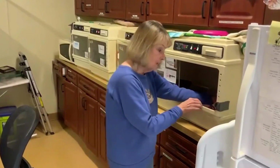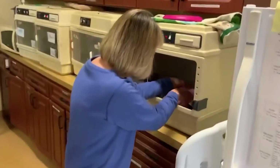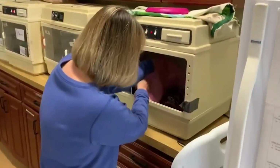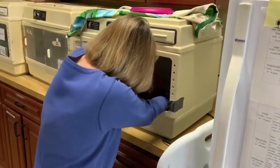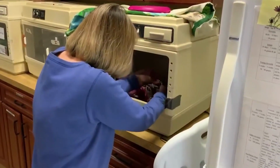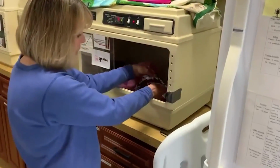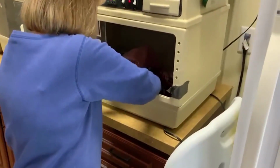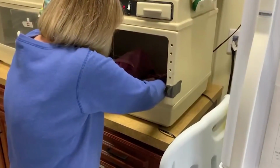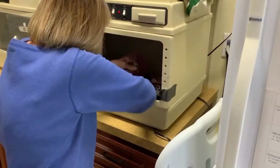So the baby possums are in the incubator, and they have all kinds of blankets and rice socks. Got to find them. They're all wrapped. They're in a pouch that people have knitted for us. So we keep them in pouches so they can all be together like they are in the mother's pouch.